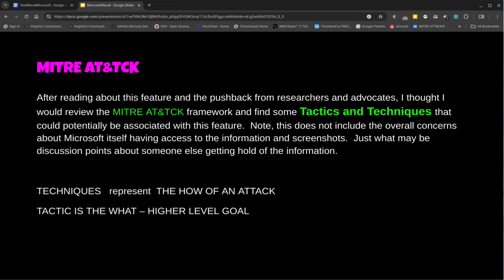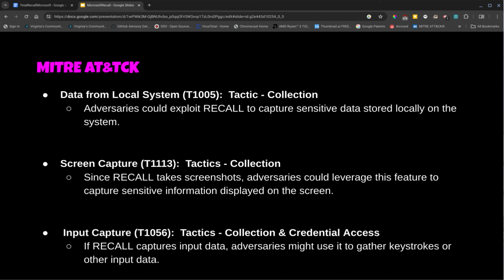So techniques represent the how of an attack. The tactic is the higher level goal of the attack. Some of these techniques include data from local system. That is technique T1005 and is part of the collection tactic. It's about adversaries exploiting Recall to capture sensitive data stored locally on the system.